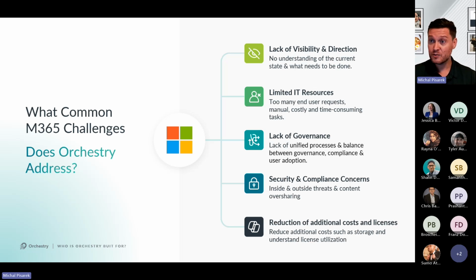The other thing is around IT resources. We hear this a lot, and I've often said that being a Microsoft 365 admin is a really difficult, almost thankless job. But we hear from a lot of admins that you're flooded with requests from users, whether it's helping them understand what tools they should use when in Microsoft 365, or understanding what's going on in terms of storage or security or permissions or anything like that. We want to make your job easier, not only giving you the visibility that you need, but also helping you to automate these things.